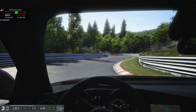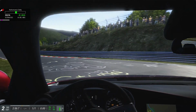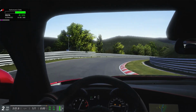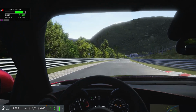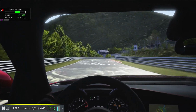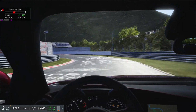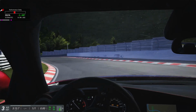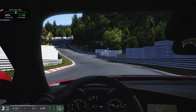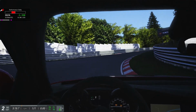So this is where it went wrong last time for me. So let me try to be a little bit better with that. There we go. And you can see the amount of lap time that we have just gained there. Now just have to make sure that we do not throw it away through the rest of the lap. That is also something very important.